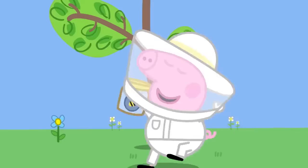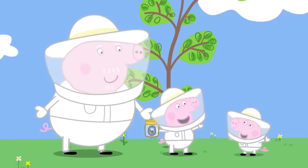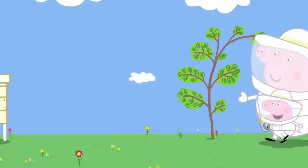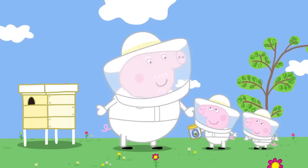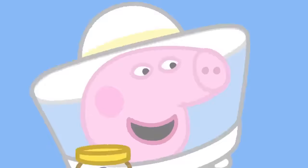Peppa, George and Grandpa Pig are wearing special thick clothing that protects their heads, hands and bodies from being stung. Splendid! Grandpa Pig is showing Peppa and George a part of his beehive. All of those bees live in that little house? Yes! This is where they make delicious honey. Bees all work as a team to gather food and protect each other. Like me and George. We're just like bumblebees.